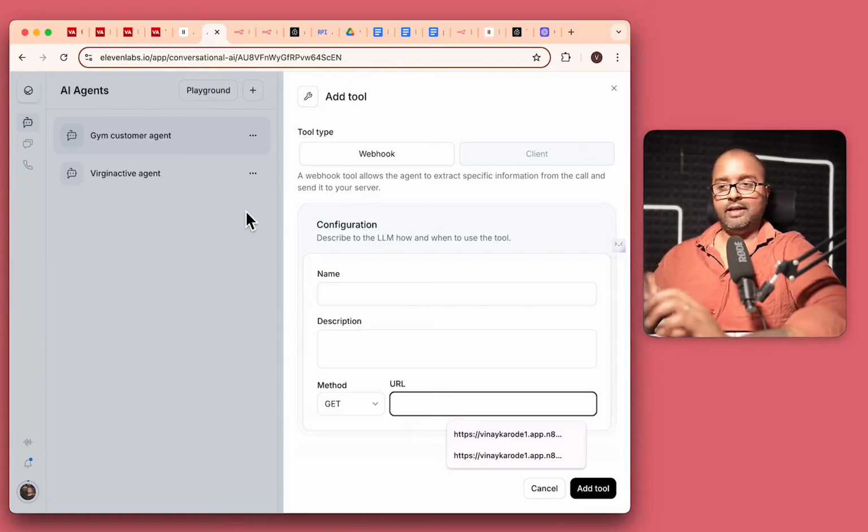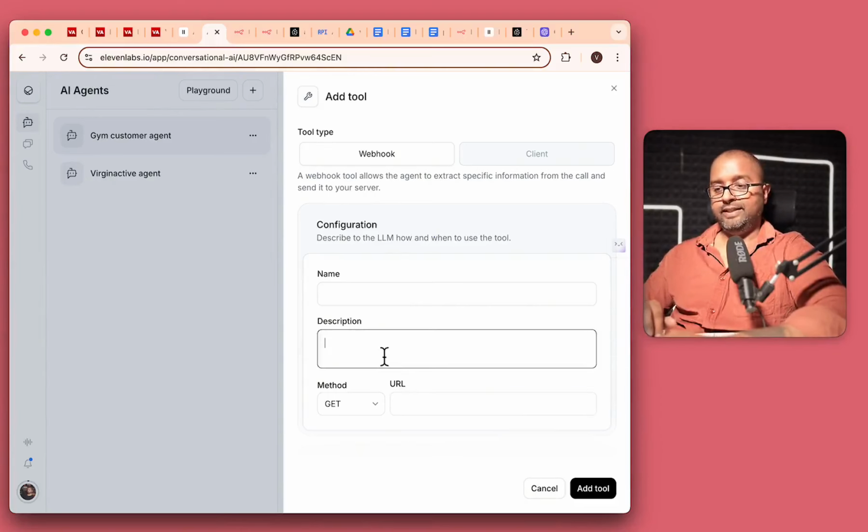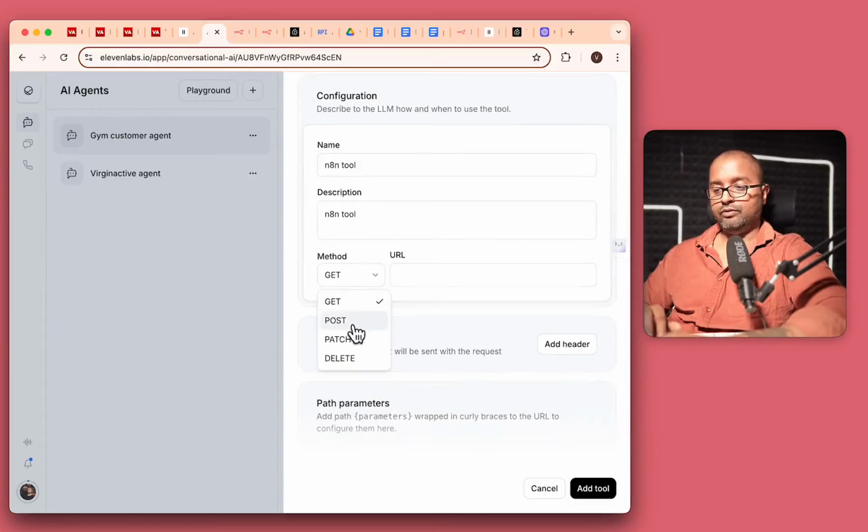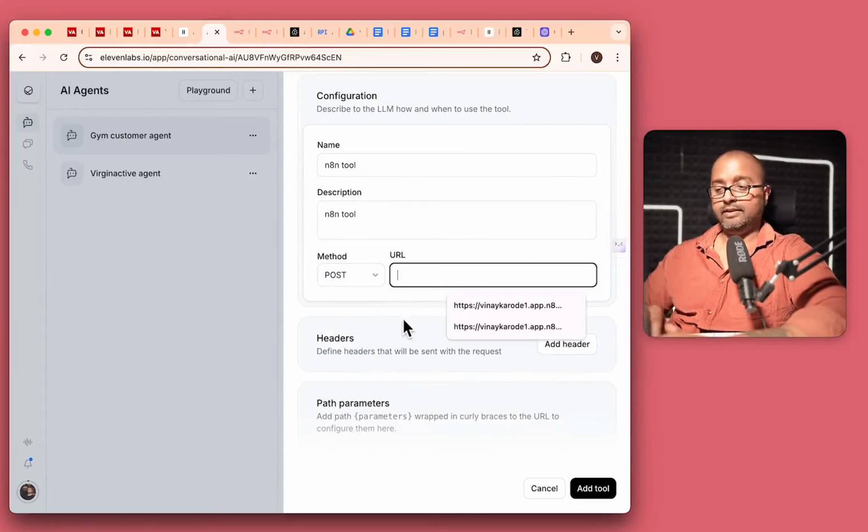If so, let's get moving with this. So here we need a webhook. I'm just going to call this n8n tool. Description is the same as well. Method, we are going to use post, and here is where we need the URL.